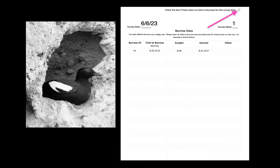So if you have multiple burrows on this burrow data sheet, which you should have as the season goes on, it might look something like this for that day. So we have 1, 2, 3, 4 different burrows with different actions associated with that burrow.